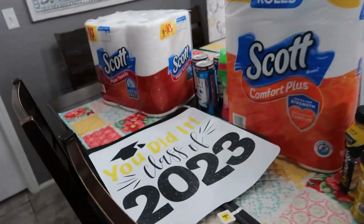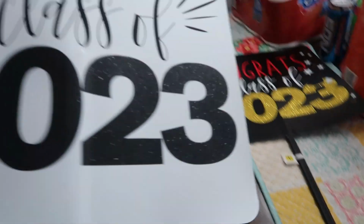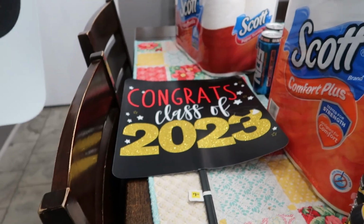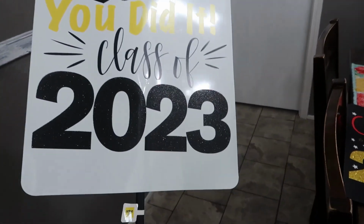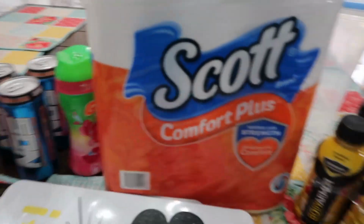Now for Dollar General, y'all. My baby Bryce is graduating. We're planning his graduation party, and they had these for $1.50, so I thought it would be cool. I'm going to put one probably at the end of the road near the highway for people who aren't real familiar with where we live. That way they can say, oh, there's where we turn, and then I'll have one out front just to be like, here, this is where the house is for the party.